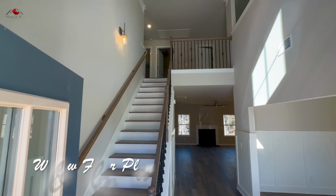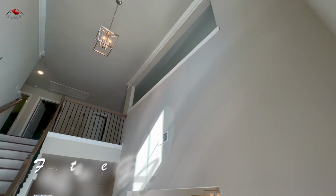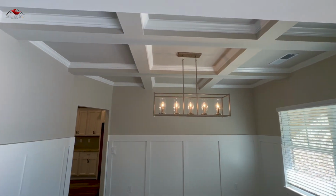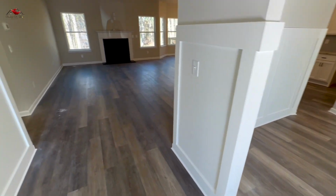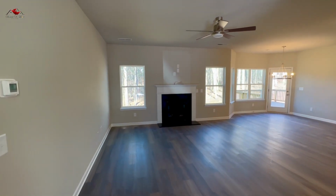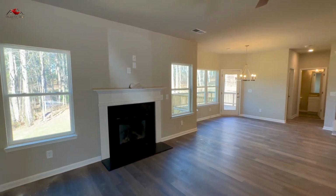Welcome to the Willow plan on the basement. This 3-sided brick home is 6 bedrooms, 4 full baths. You have an owner suite on the main level and you have another owner suite on the second level. You also have a guest suite on the main level. So you got an owner suite and you have a guest suite on the main level, and then 4 additional bedrooms on the upper level.